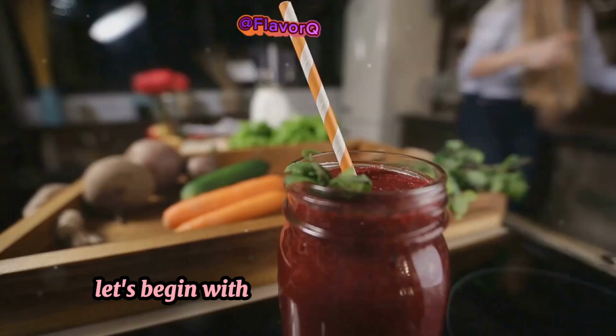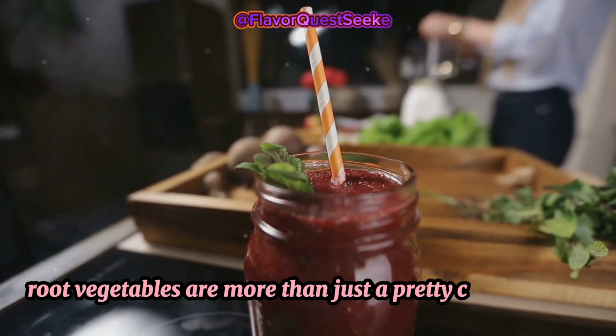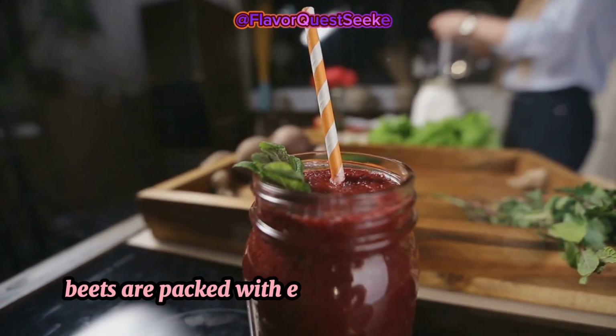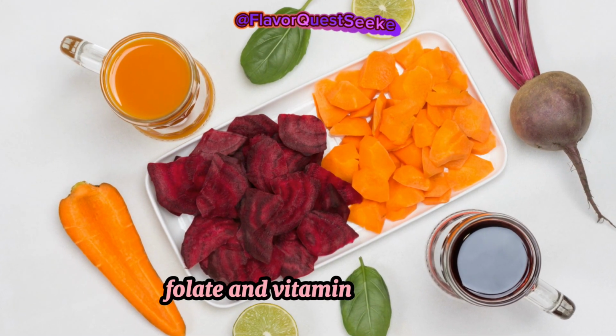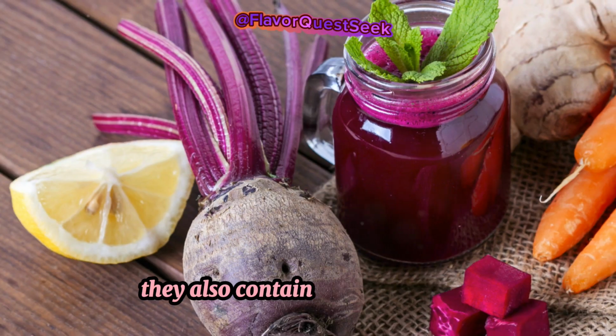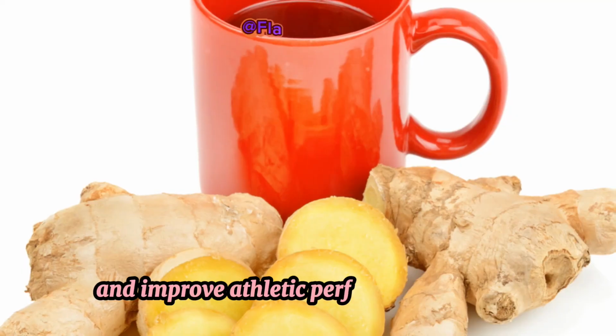Let's begin with beets. These vibrant root vegetables are more than just a pretty color. Beets are packed with essential nutrients and are a great source of fiber, folate, and vitamin C. They also contain nitrates and pigments that can help lower blood pressure and improve athletic performance.